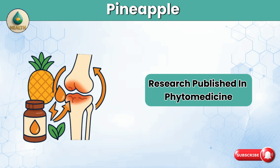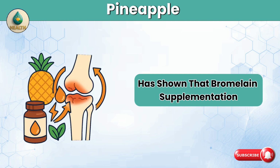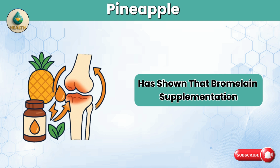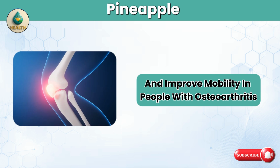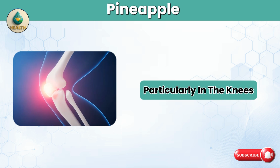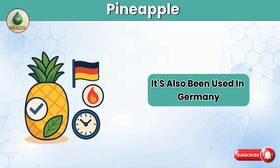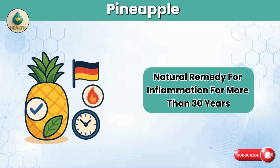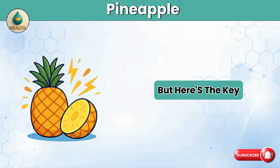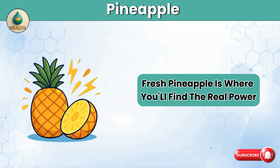Research published in Phytomedicine and Alternative Therapies in Health and Medicine has shown that bromelain supplementation helped reduce joint pain and improve mobility in people with osteoarthritis, particularly in the knees. It's also been used in Germany as an official natural remedy for inflammation for more than 30 years. But here's the key. Fresh pineapple is where you'll find the real power.